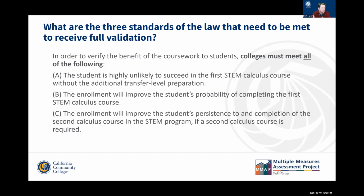We're going to be talking about that a little bit more. So you need to meet all of these if it applies. I'm sure I'm making friends in the Q&A, and I will get to those shortly. Let me turn this over to Mallory.